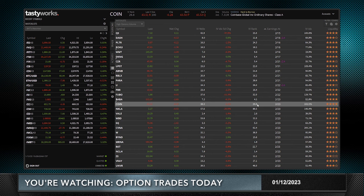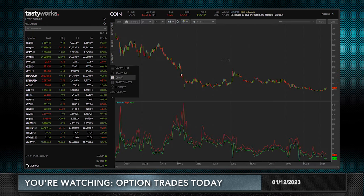My IV rank is still high, flirting with 30%. You go across the board here, it'd be very hard to find stocks that have a higher implied rank, IVR, than you will in Coin that do not have earnings coming. Let's take a look at Coin from a chart standpoint.